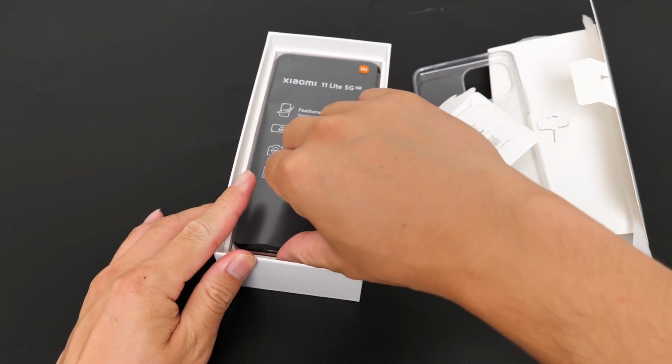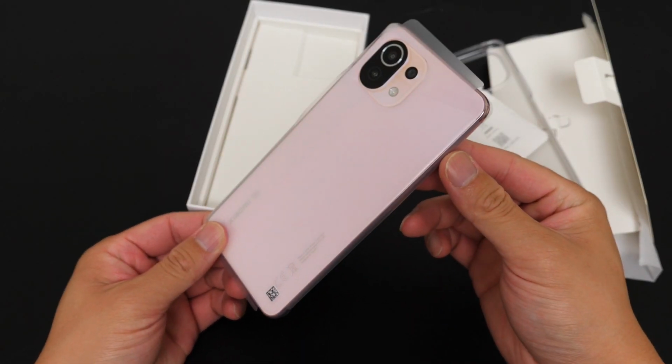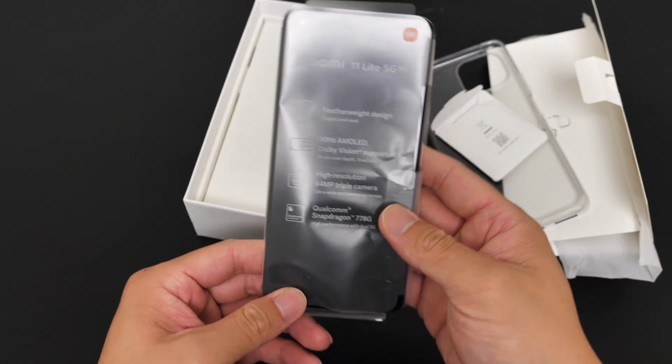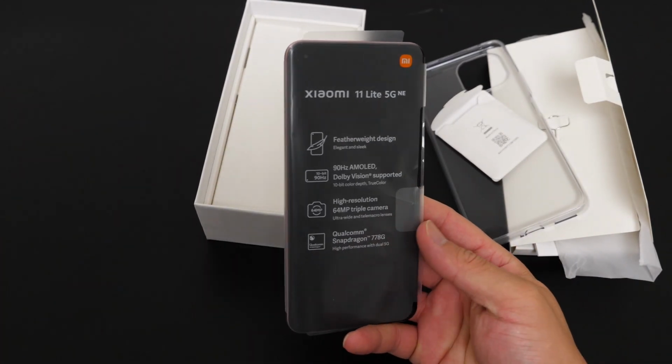Ooh, this is like a fancy pinkish reddish color. Do you like it? I find it's gorgeous. Oh, the phone feels really lightweight, huh? Let me walk you through some highlights.